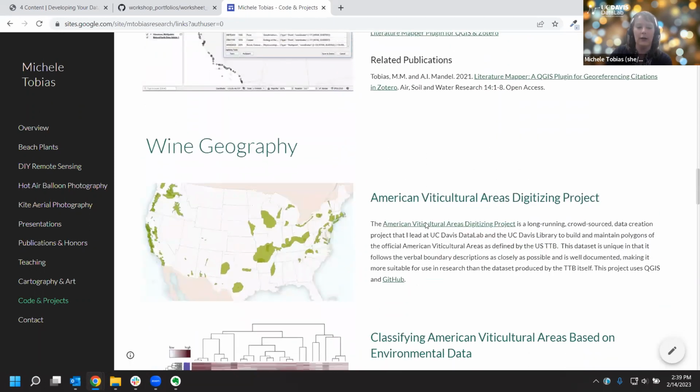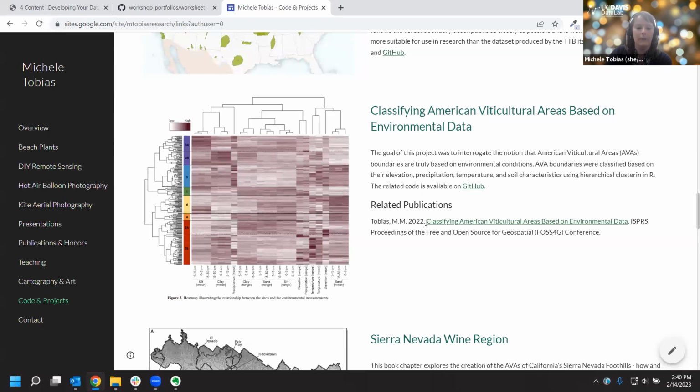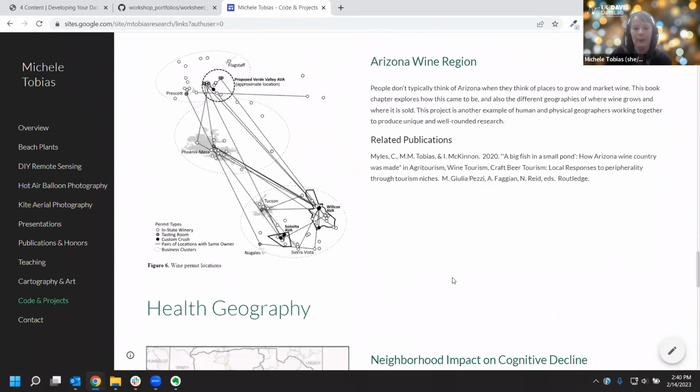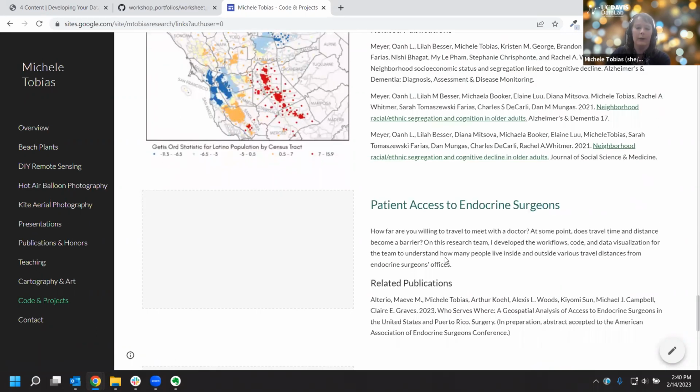So screenshots are great. In my wine geography section, I have images from presentations and, what do you call them, figures from publications that I think are eye-catching. So people will see those hopefully and be like, ooh, what's that about? Even if they aren't interested in wine geography, maybe the image itself is attention grabbing, and that will help direct some interest.